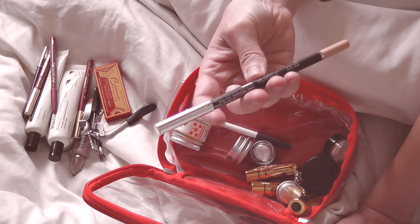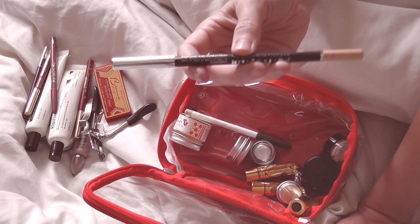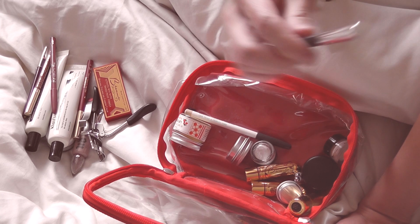This is actually the second one that I've gone through, but it doesn't look like I've gone through much because these pencils are really, really long, but I do actually use this.